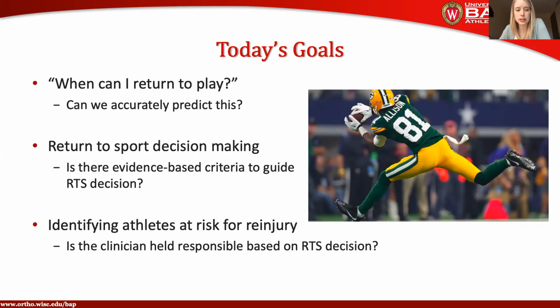Goals to then move into some return to sport decision-making, to look at the evidence or lack of evidence of the criteria we use to decide return to sport. And then finally, my goal is just to briefly touch on re-injury risk factors and how that return to sport decision affects that.